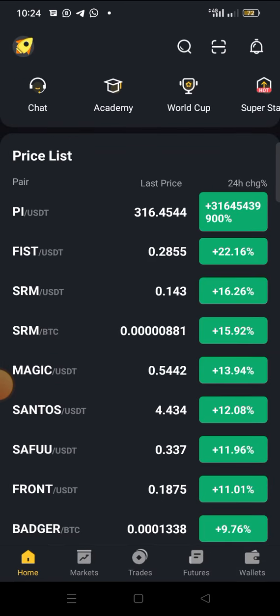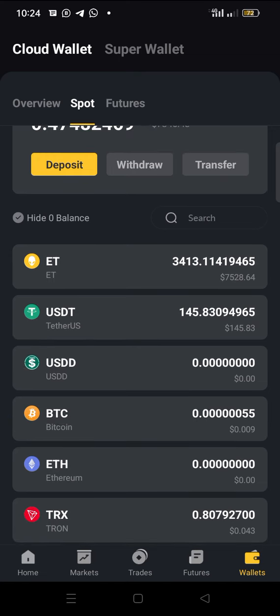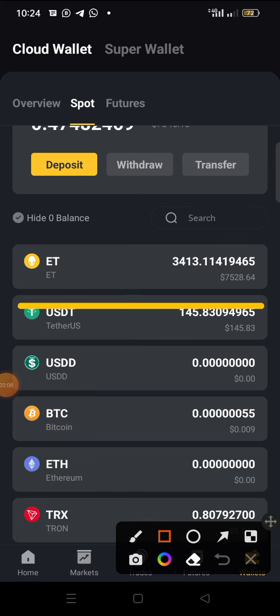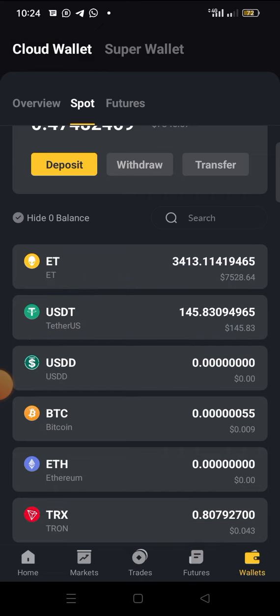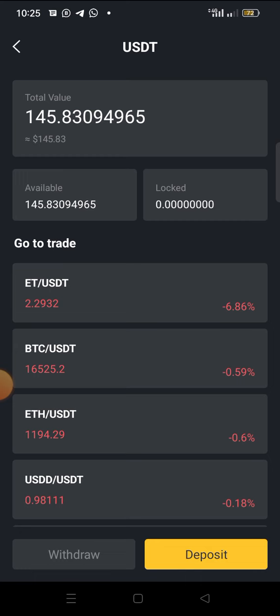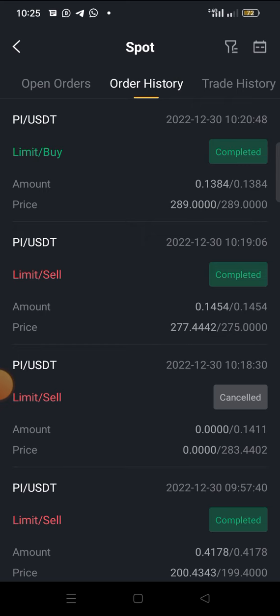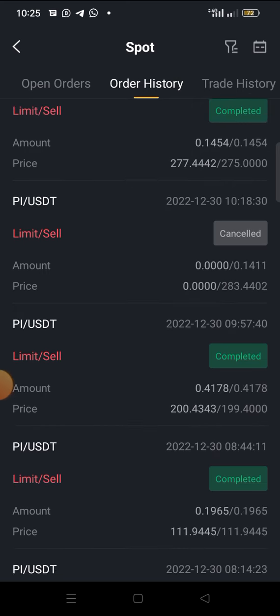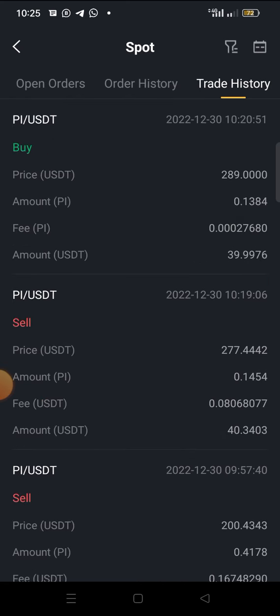So right now, let me show you my profit already. As you can see, I have already sold part of my profit to USDT. If you look here very well, this is my profit. I used $100 to enter, and in less than 2 hours, I have accumulated about $145 profit. So this is it here. Let me show you the history where I sold part of it. As you can see, this is how I'm selling. Buy, sell, completed. Buy, selling. So this is how I do it, and I earn profit regularly.